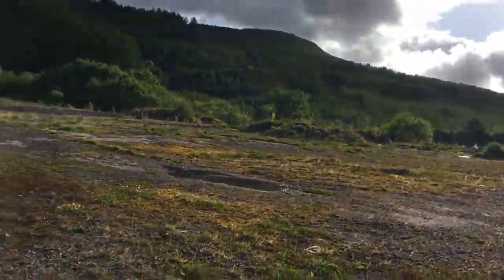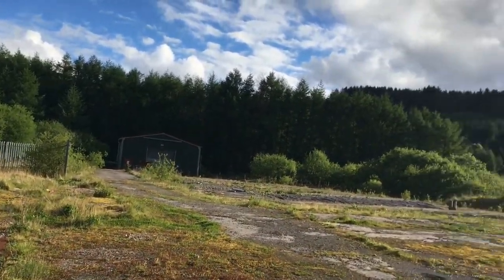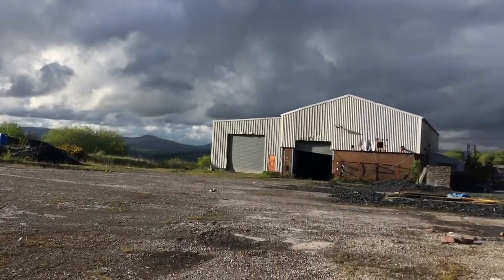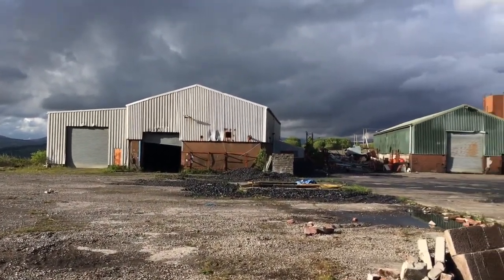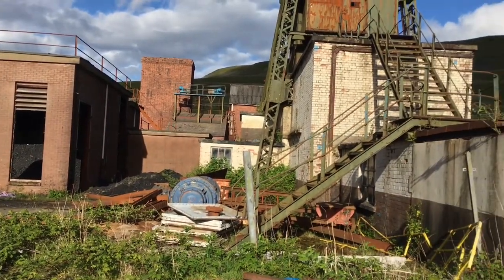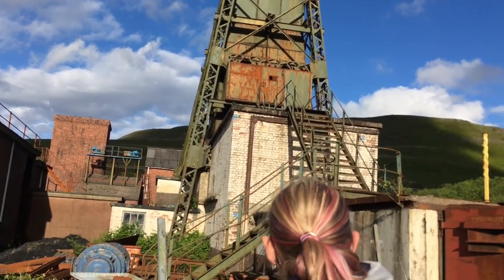Careful, there's a hole there. Big warehouse is open. Loads of coal. Got to go up there. Not all the way up, just up to that tower. So, the colliery so far has been amazing. I don't actually know what it was called or what it did, but there's all the equipment still here. This place is just completely untouched.